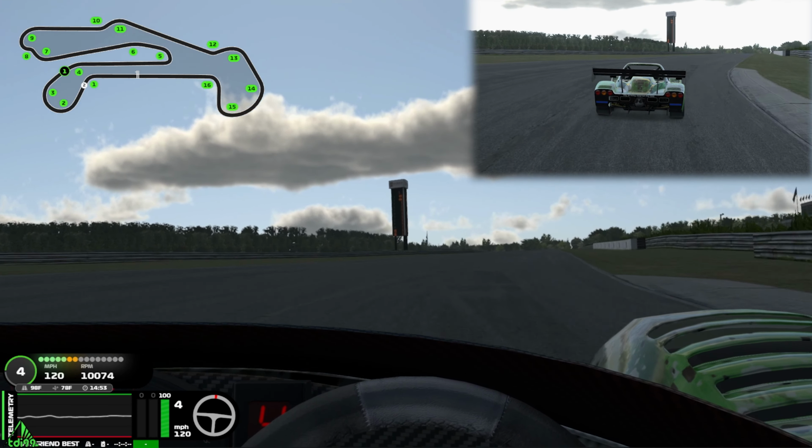This little kink is absolutely flat, and now we're trying to pick our braking zone, which is very awkward because it's about here. You don't know where this corner is going, but it is going to the right-hand side.